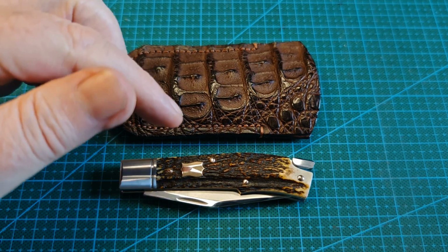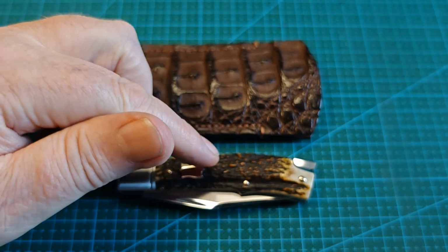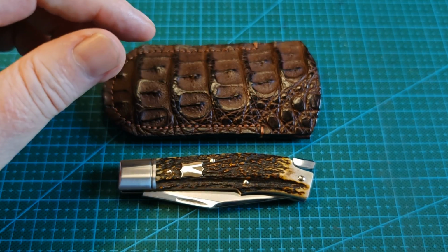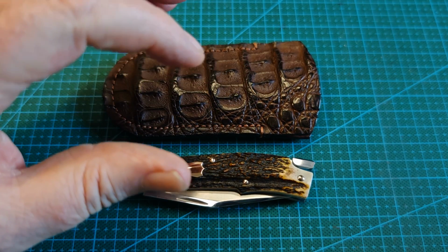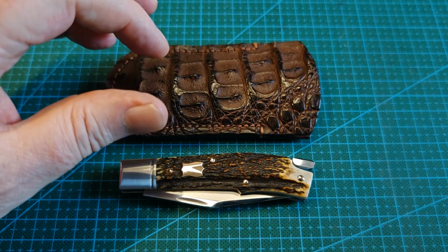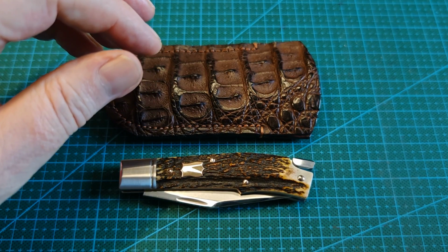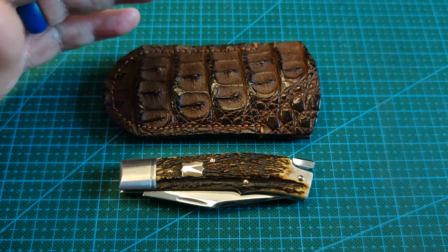This has 18 karat gold solid pins and shield. We'll get a closer look at them. It's made of stainless steel and stag. The stag is amazing, as you'll see on the close-up. The blade's 3 inches. The knife closed is 3 13/16. So it's just a real nice size of a pocket knife.